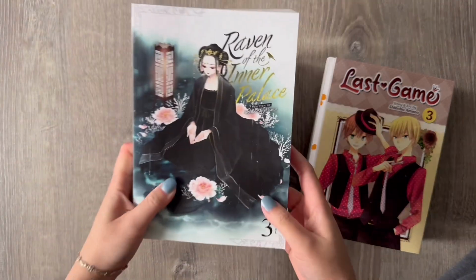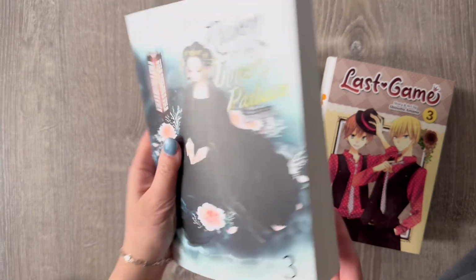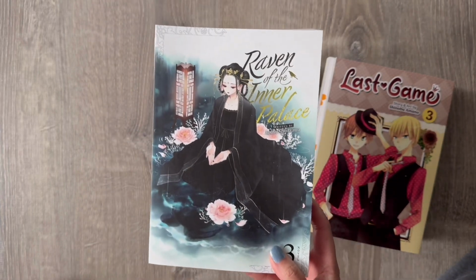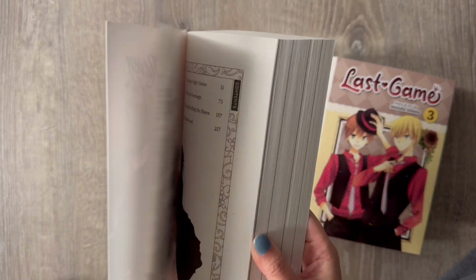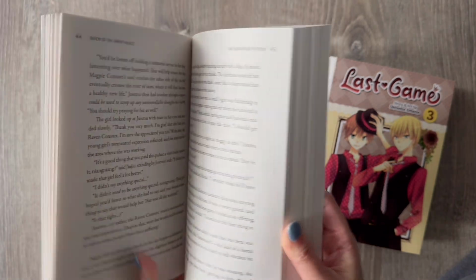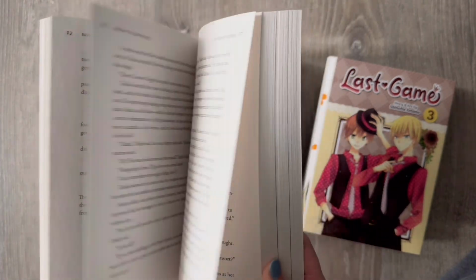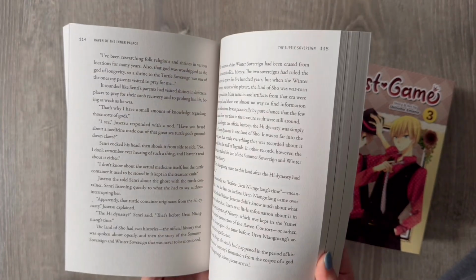But anyways, the last volume I have here is Raven of the Inner Palace volume 3. So I have volume 1, I'm missing volume 2, so very fitting that I'm just collecting things out of order at this point. But volume 2 wasn't in stock at In-Stock Trades, so I just had to pick up what I wanted to pick up as of right now.